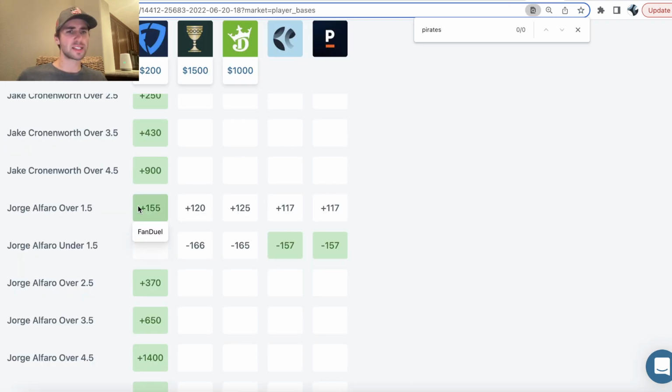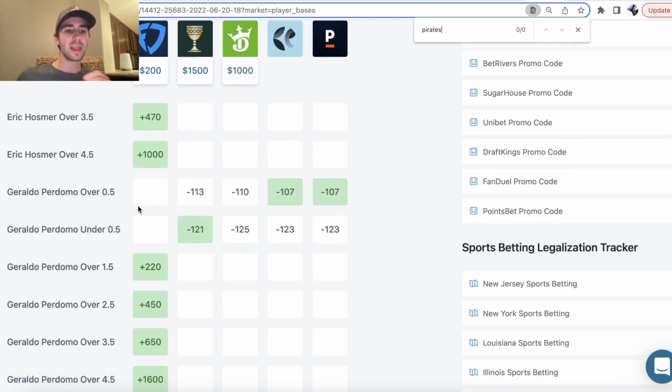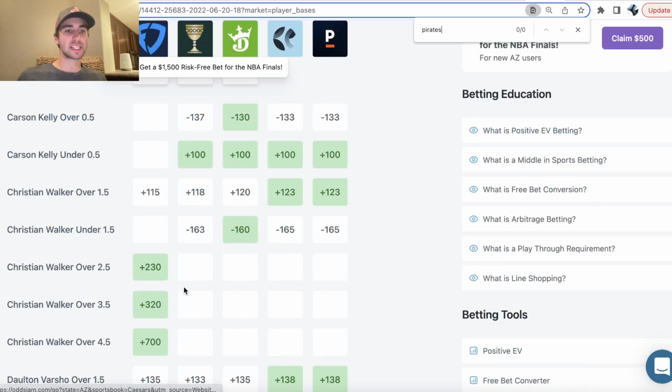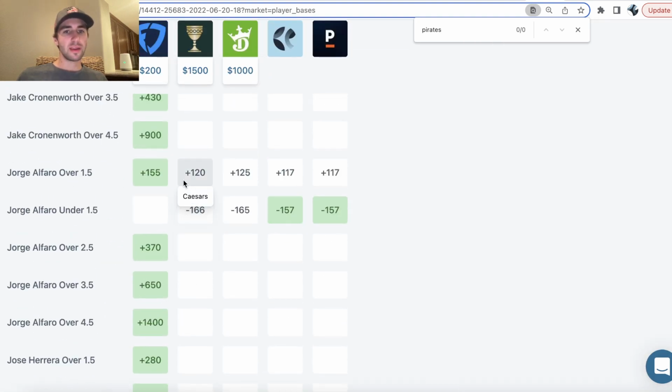If we click into the odds and take a look at the betting market, as I like to do before placing any bet, we can see that FanDuel really is a true pricing discrepancy for this player bases market, right? Every other sportsbook is giving you plus 117 to plus 125, and we're able to get this plus 155 odds on FanDuel. That's clearly pretty incredible value. Pinnacle Sportsbook, the sharpest bookmaker out there, is the most efficient betting market. They take the most volume of bets. They're pricing this all the way down at plus 117, and we're getting plus 155 on FanDuel. So this is going to be the first pick we include in our parlay.